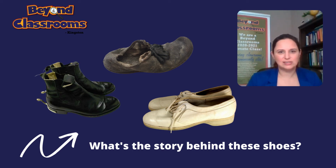Remember, everyone can get started with sketching and observing objects, so relax and have fun. The reason we study objects is to slow down, look closely, and remember.